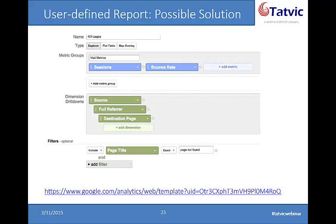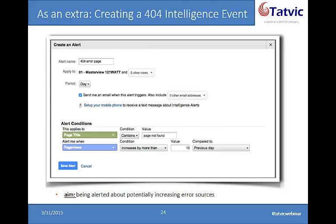And maybe as a little bonus, you could create an intelligence event, these radar events in analytics, because fundamentally 404 pages are never nice to have. And you see over here, the filter is on a daily basis. It's when the page title contains page not found and increases by more than, for instance, 10 compared to the previous day. And then we would immediately know, oh, we have an issue on our page. Just a little bonus to use these intelligence events which we have now in analytics.